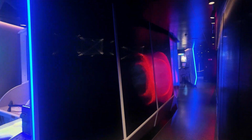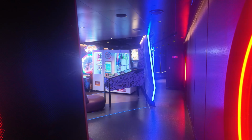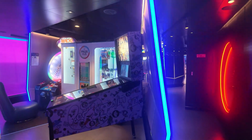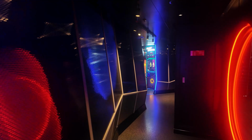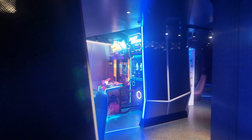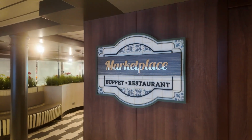One item of note here is we always try to be as honest and transparent as humanly possible. A lot of these games were not working on this cruise. There were signs on them that they were out of order, so I don't know if that's a normal occurrence. Just wanted to let you know, if you have kids and you're bringing them on and you expect to have all these arcade games, there was a lot that was not working.